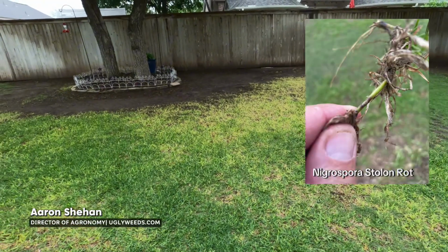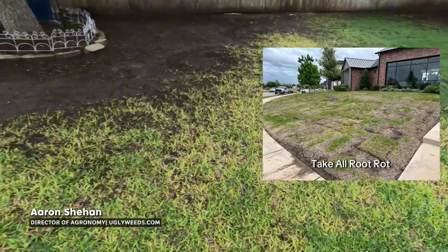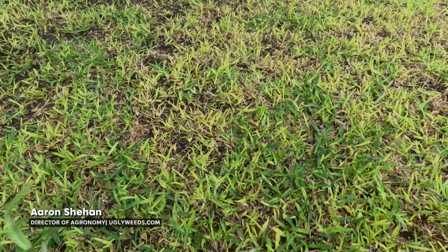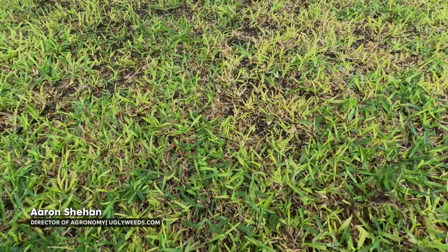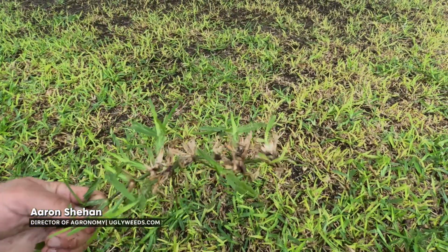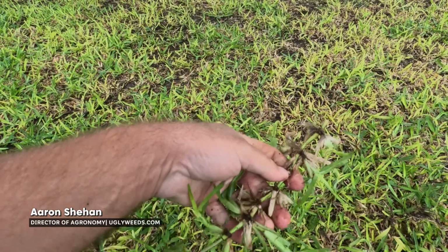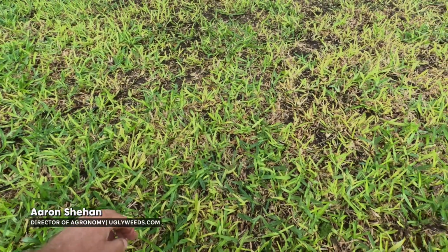Some other things that yellowing could mean could be Nigrospora, stolon rot, and take-all root rot. I imagine this yard has some of that. Let's see. Pull up one of these runners. Actually, this runner looks good. Yeah, there's a good one. Forgive me, I'm doing this one-handed. What I'm looking for is the Nigrospora, and it'll be right near the nodes where the roots come out. I don't see any. It's just got the chlorosis.